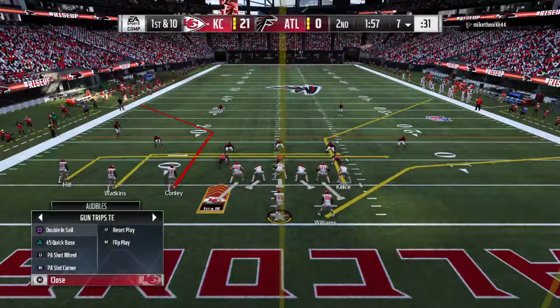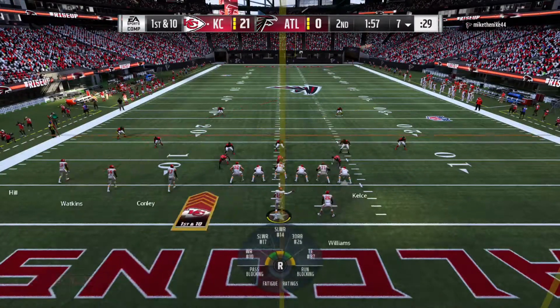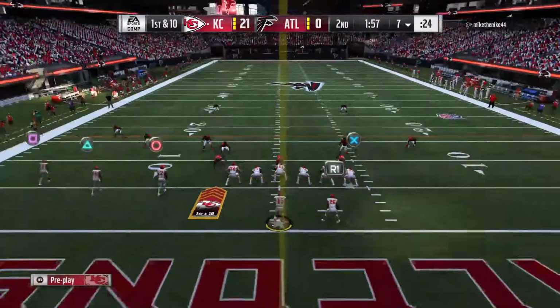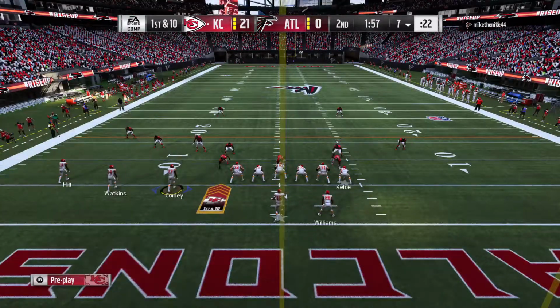Now they look to pay it off on first down. Black 58, rail. Black 58, rail. Z, Z, Z, Z, Z, Z. Z, Z, Z, Z, Z, Z.